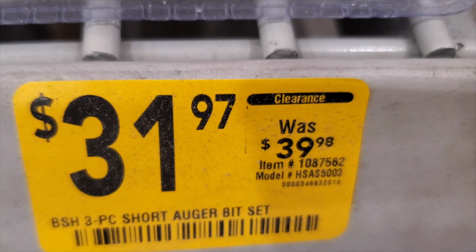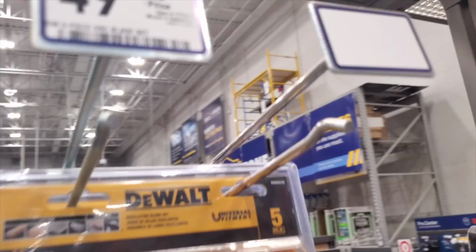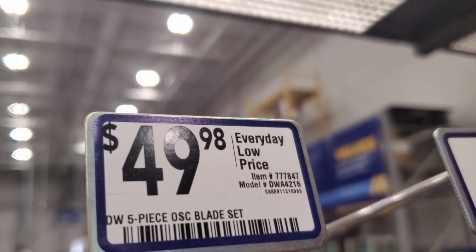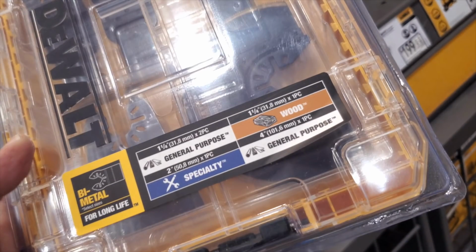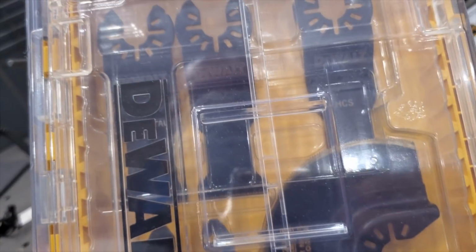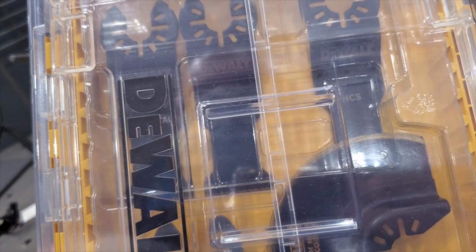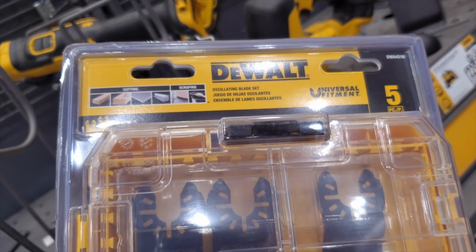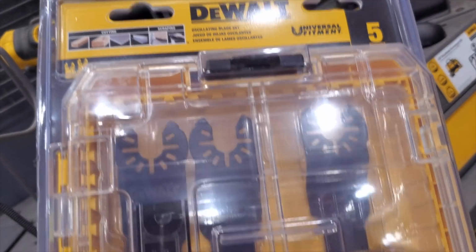$31 down from $39.98. Auger Bit Set. And you got $49 for this 5-piece oscillating blade set. This is something that caught my attention. I believe we haven't seen this since like the holidays, or maybe about 2 years ago I saw this thing, or something similar. So it just caught my attention. Maybe that's something that's gonna go on sale this holiday season 2022.